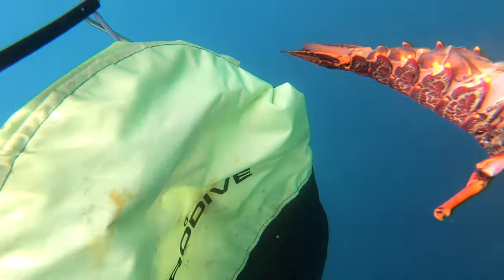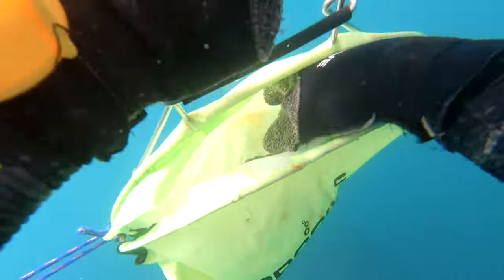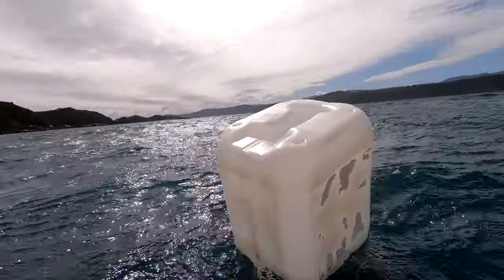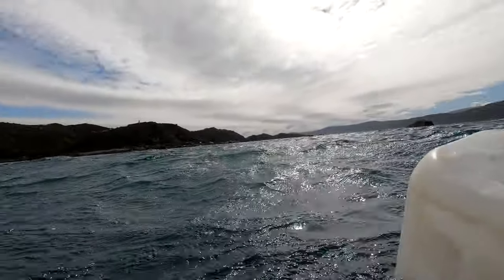Another legal one. Alright, that's crayfish number four, because I got one off camera as well. Nice!